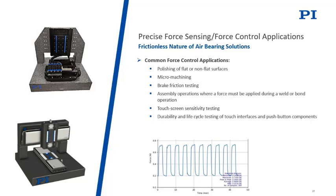Examples of applications with force control requirements are polishing of flat or non-flat surfaces, micromachining, brake friction testing, assembly operations where a force must be applied during a weld or bond operation, touchscreen sensitivity testing, durability and life cycle testing of touch interfaces and push-button components, and so many others.